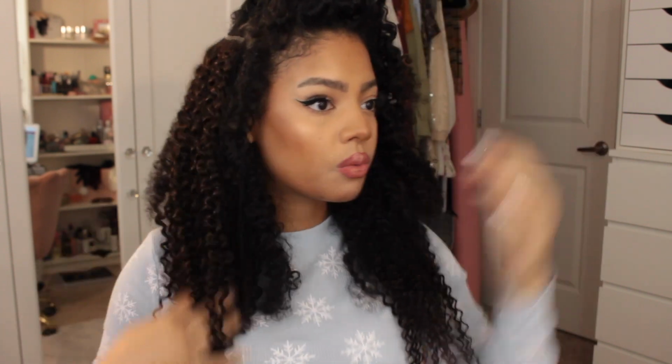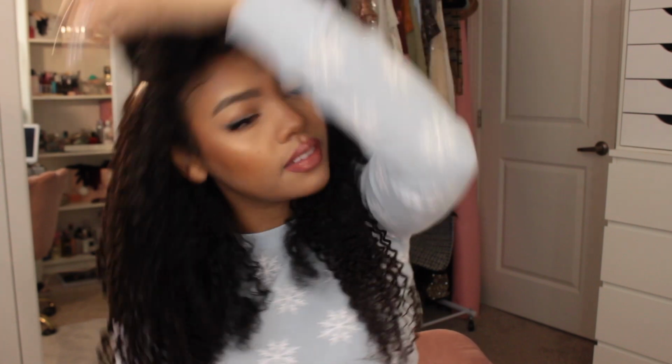So I'm going in with this 3-clip weft, and you can see it blended that side that it was giving me issues. And then I can go like this and start to blend a little further. And it's less of a struggle bus now. Now it just looks like my hair is really full.